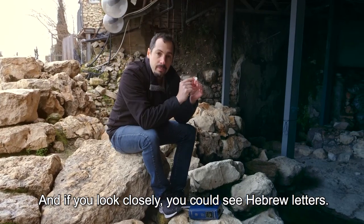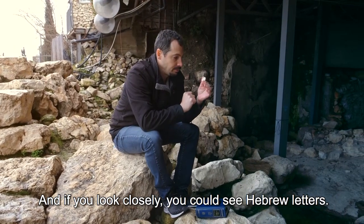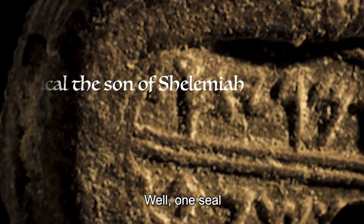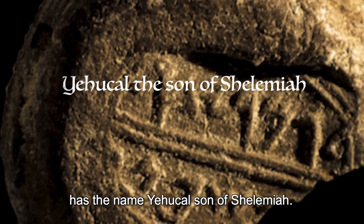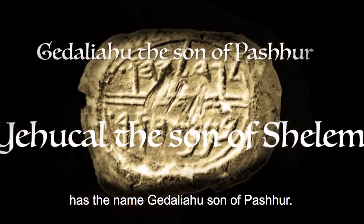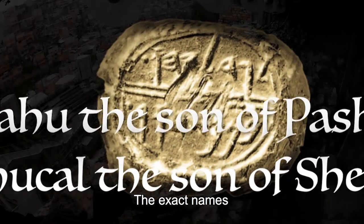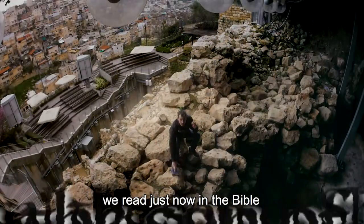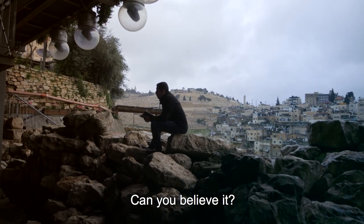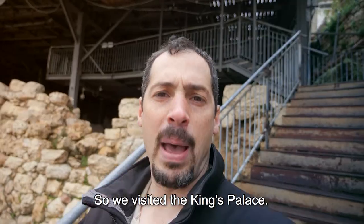And if you look closely, you could see Hebrew letters. And what is the name on the seal? Well, one seal has the name Yehuchal, son of Shelemiah. Another seal has the name Gdaliyahu, son of Pashhur. The exact names we read just now in the Bible are found here, where I'm sitting. Could you believe it? So we visited the king's palace.